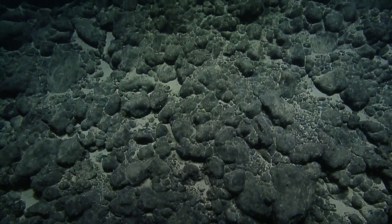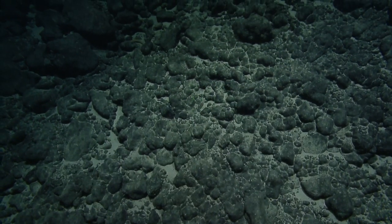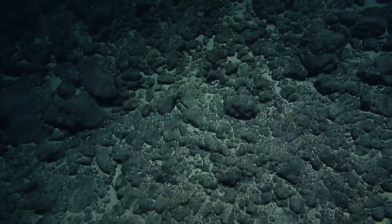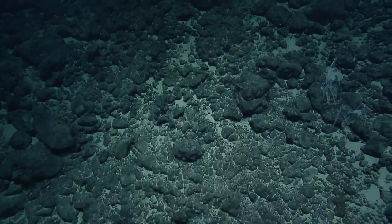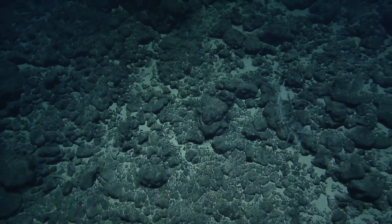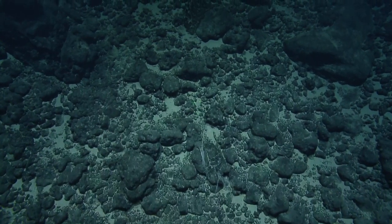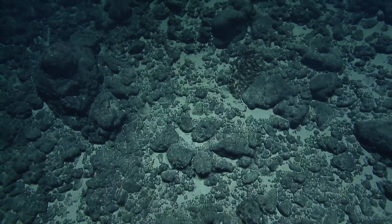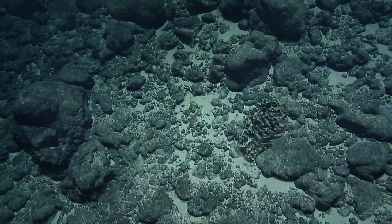Just thinking of climbing that wall, you know, like the rock walls. Be amazing. Yeah, some of these areas are pretty steep. It could be really challenging if you weren't in an ROV, driving, floating up. You'd have to climb each boulder, and some of this material looks like it would be really crumbly and hard to walk on.